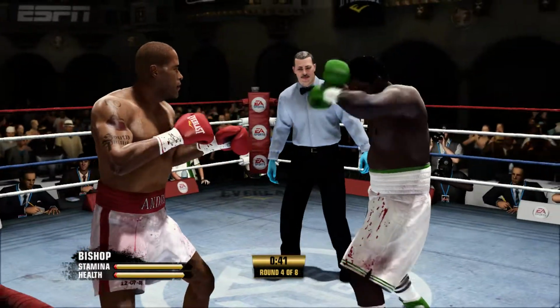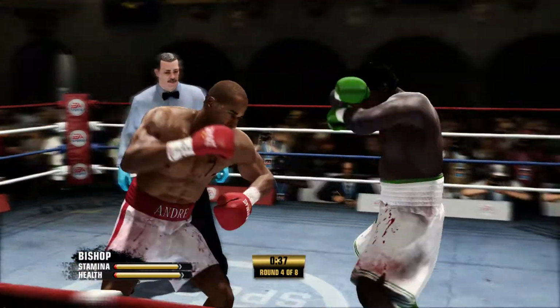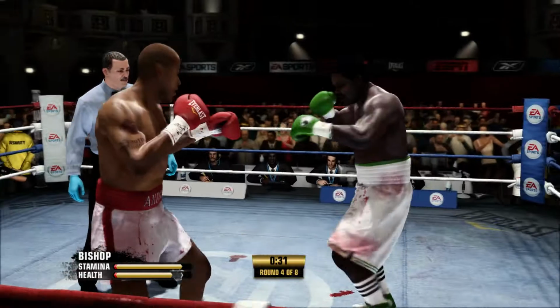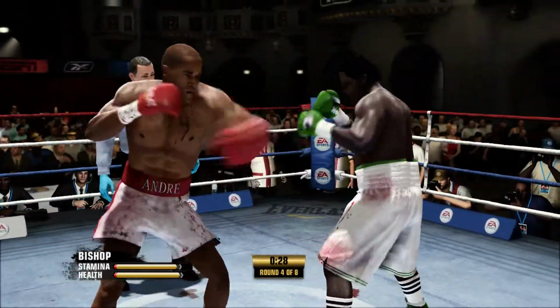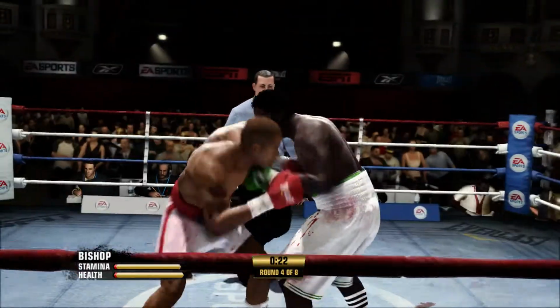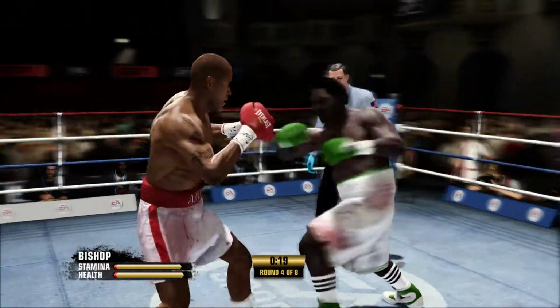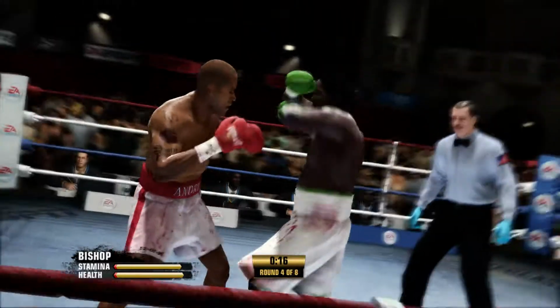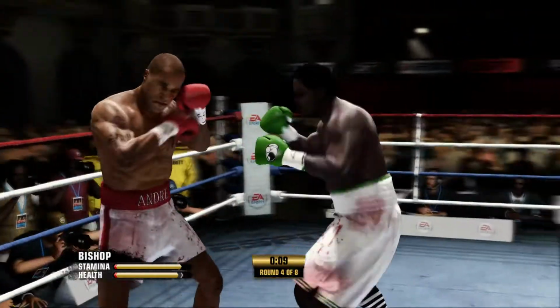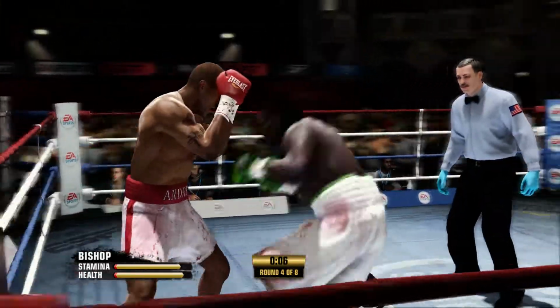You can see what he wanted to do as he holds on there. Keep your back off the rope. Good doubling up of the accurate jab by Andre Bishop. And now a well-placed hook to the head. Don't let him get to you.